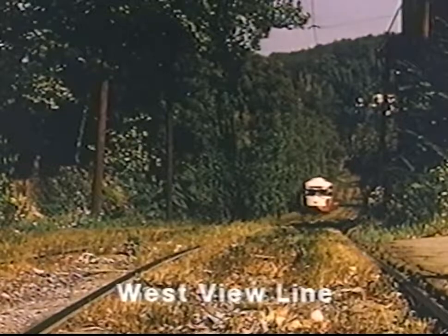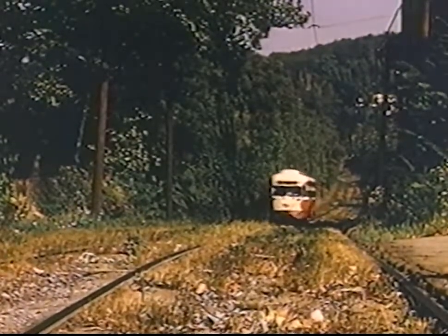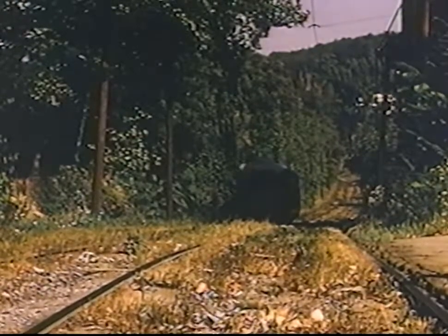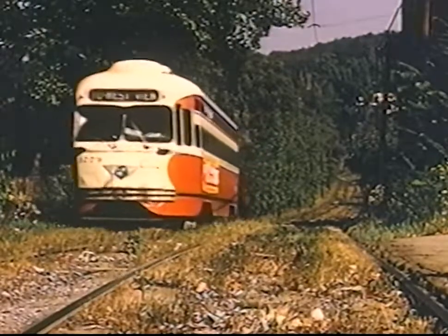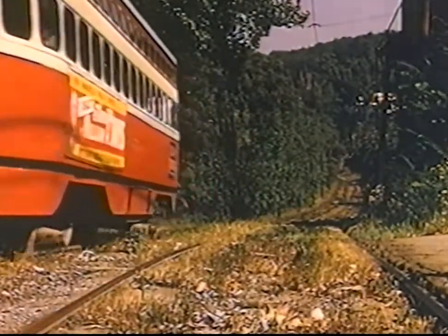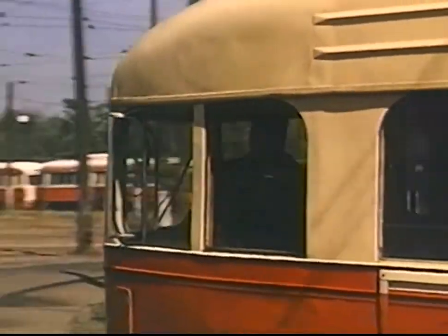Buses were planned for Fineview, but after trolley service ended, it was found that the grades were too steep, the trolley right-of-way too narrow, and its curvature too severe to accommodate buses. As a result, Fineview was isolated without access to public transportation.